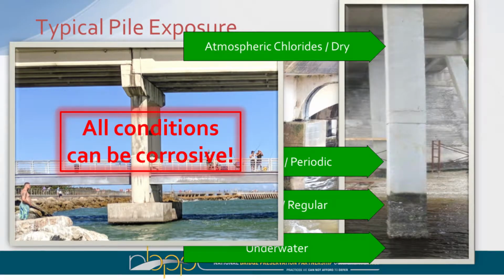Then as well, we move up a little bit higher and we get into our splash zone. And this is either due to storm events, or it can be a number of other events. It could be boat traffic, ship traffic. But these are areas that don't typically see a lot of wetting, but periodically they do. It could even be due to, for example, in Florida, a hurricane event that might only happen every 3 or 5 or 10 years. But you can get some contamination or wetting in those times as well.